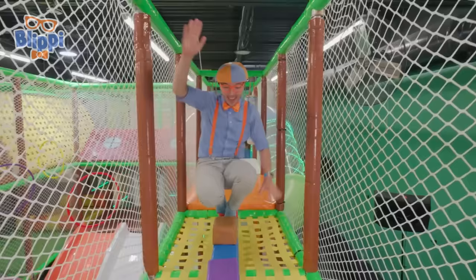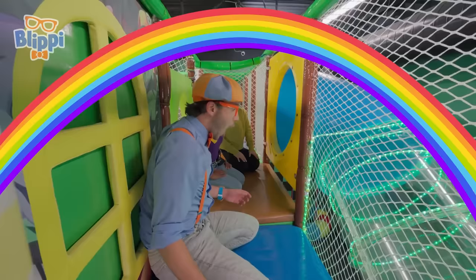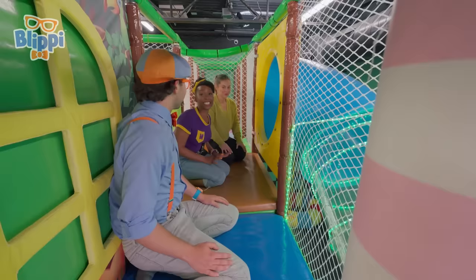Come on! Come on, Blippi! A colorful rainbow! Wow! Do you think our gold medal and the bow tie and the jam pack are at the bottom? Only one way to find out. And then Blippi, Mika, and Sean went down the big colorful rainbow slide. Woo! And perhaps they found their items.